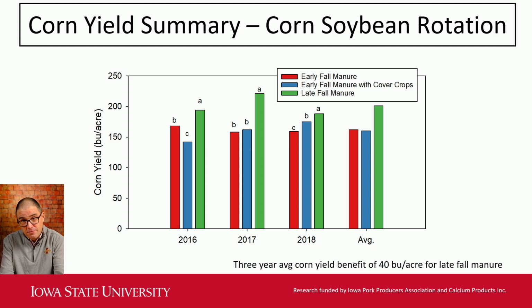Okay, pretty substantial yield benefit. You'll notice that the first year we did take a little yield hit with the cover crops, but subsequent to that, we've seen stable or, in 2018, slightly higher corn yield where we had early fall manure with cover crops. So over the 3-year average, almost the same corn yield whether it's early fall manure or early fall manure with cover crops, but in both cases less than where we applied late manure. So, maybe something to think about. Could we get a little more of that manure on later in the fall, get a little bit better nitrogen utilization, and improve our profitability? I already showed you in the previous graph that it helps us with reducing some of the nitrate loss.